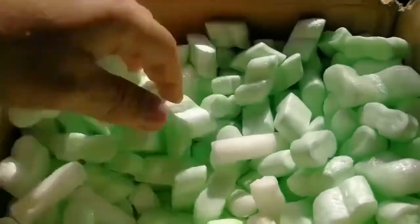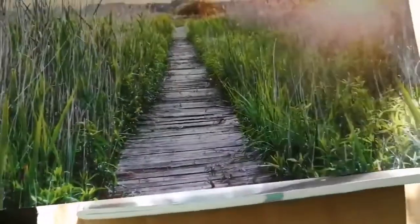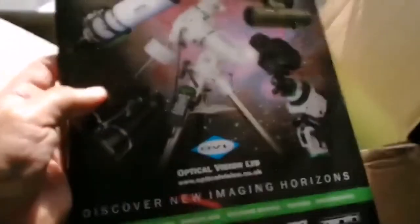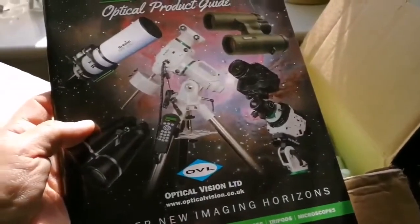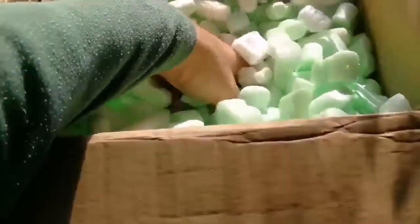What I am surprised about is that there is something at the bottom of this. Let me just try and extract it. Ooh, wow. That's the Northern Optics Elkinson binoculars, I think. And that's the Essential Optical Product Guide, Optical Vision, OVL. Oh, I never got this catalog from anywhere. Now I have that. Oh, wow.